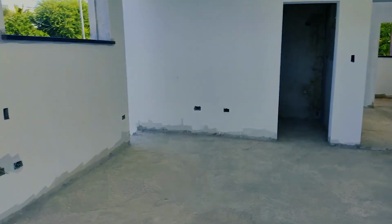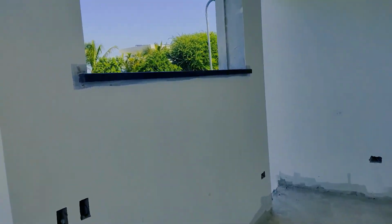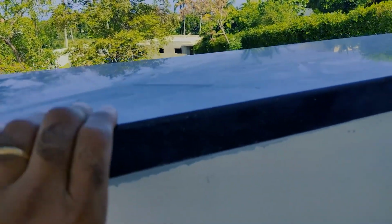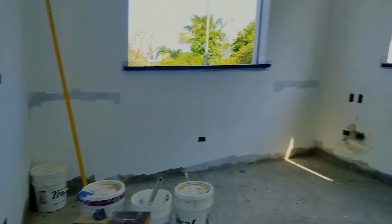That's the master bedroom. Take a look at the high ceiling. All the windows will have this base of granite. Roomy bathroom here. Another bathroom to share with the guests, and this second bedroom.